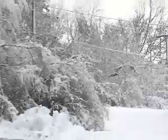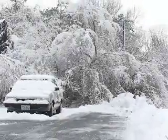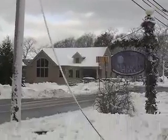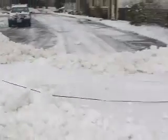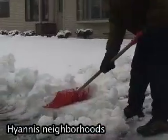Other parts of the Cape look like a mini winter wonderland. Here we are in West Barnstable. Hey, someone clean off that car, will ya? In the power outage department, we hear about 1,000 customers are still out of power, according to NSTAR. Here in Sandwich, on 6A near the Lavender Moon, we see a line down. Do not touch that.